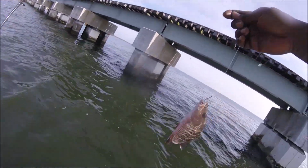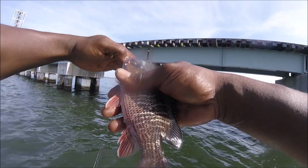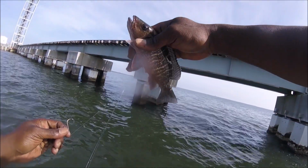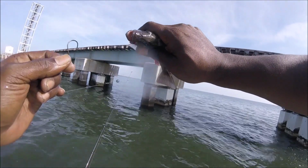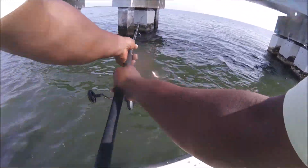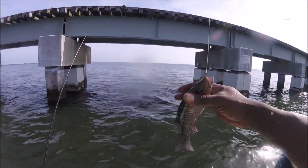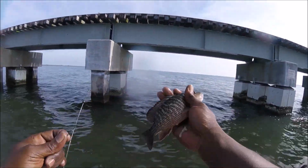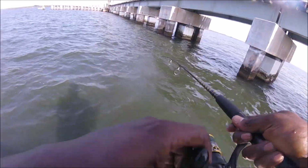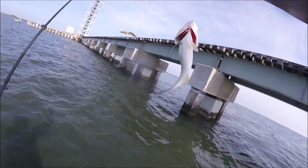It's getting to the point now where I can spot these bad boys. I don't have to measure them anymore. Get out of there. Get out of his eye. Caught him in the eye, but zero damage. Fish on. Another snapper. Pooping on my hand. That's nasty. Nice trout.